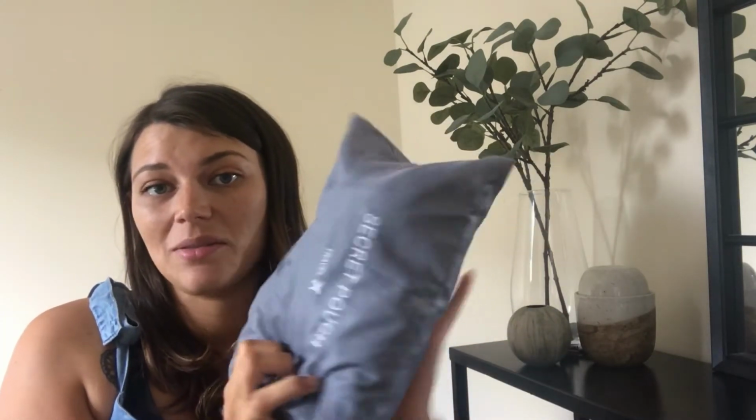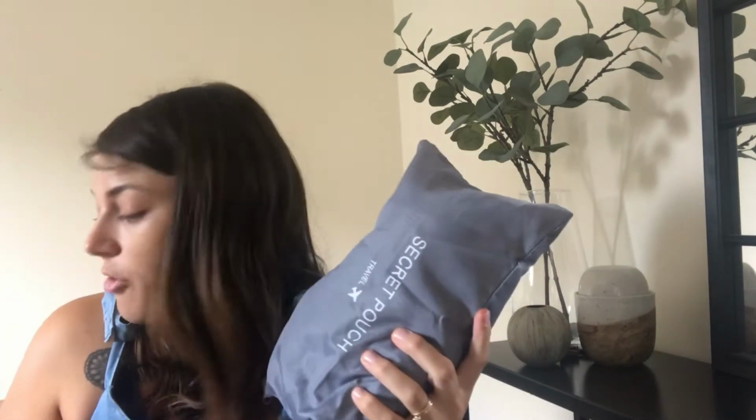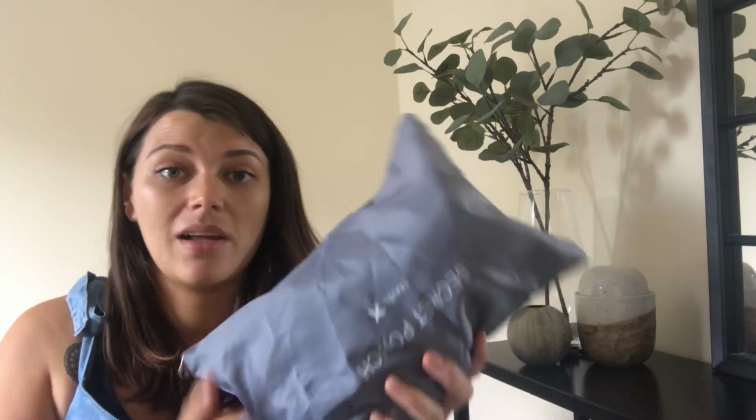So as I get to hospital, I can just take this bag out, and I know I don't have to go rooting through my other packing cube looking for my labour clothes because they are all ready to go in this bag. Next up is this little pouch, and I'm just calling this my labour pouch.